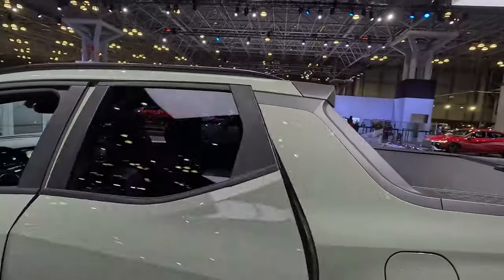You can see we get a standard style sunroof here, no big panoramic roof, with a manual sliding shade up above. Let's take a look now in the back seat, see what the back seat space is like.